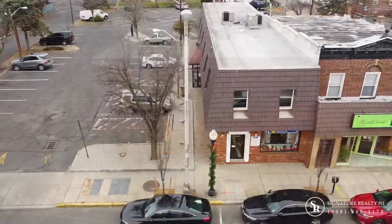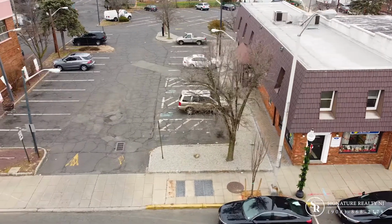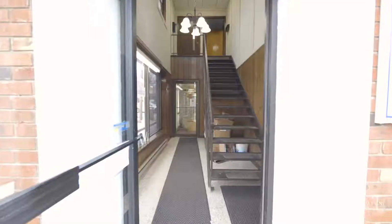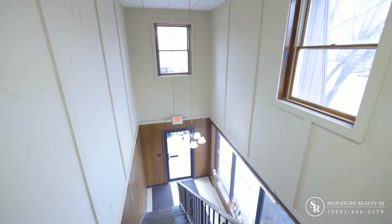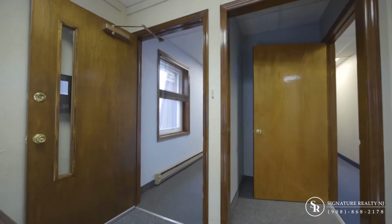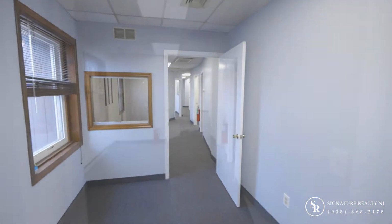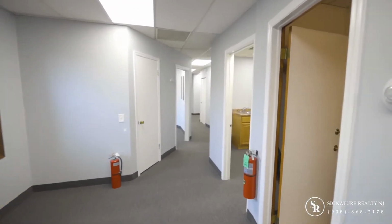Two main entrances on this property, municipal parking lot right next door, and plenty of parking in the area on the street. So it's an ideal location for an owner-occupant, whether it be medical, there used to be a dentist upstairs, but it could be professional, accountant, real estate office, a lawyer, or anything else that is for office use for the second floor. Let's check it out. We're gonna walk you through the entire property.